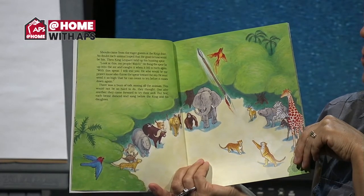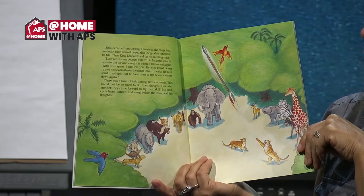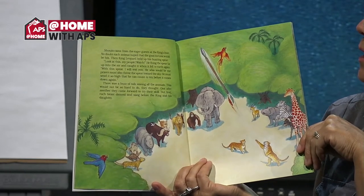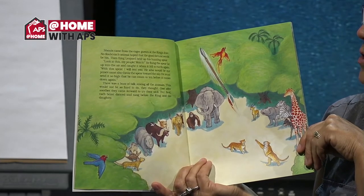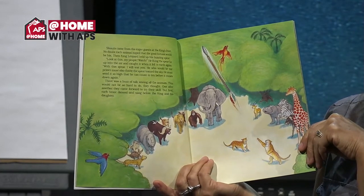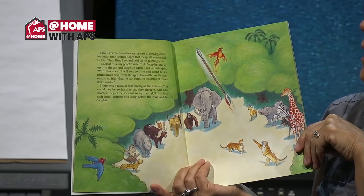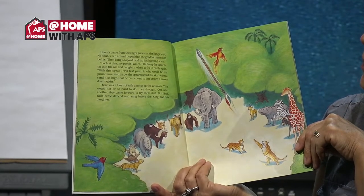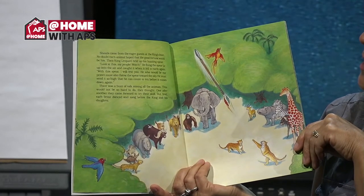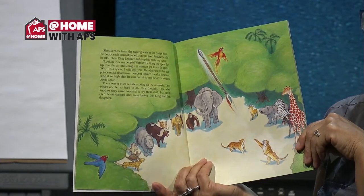Then King Leopard held up his hunting spear. "Look at this, my people, watch." He flung the spear far up into the air and caught it when it fell to earth again. "With this spear, I will test you. He who would be our prince must also throw the spear toward the sky. He must send it so high that he can count to 10 before it comes down again."